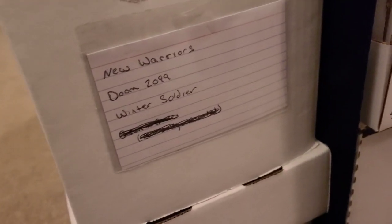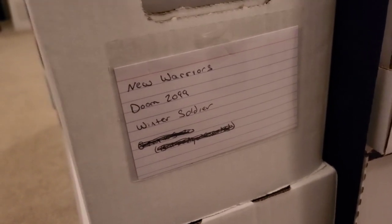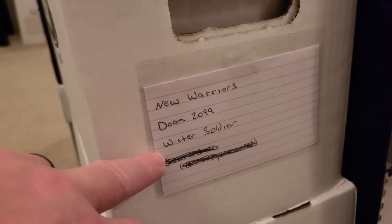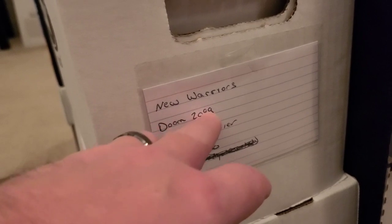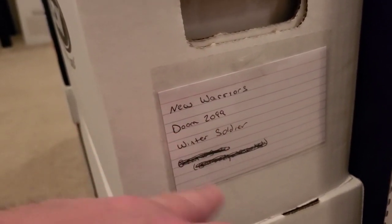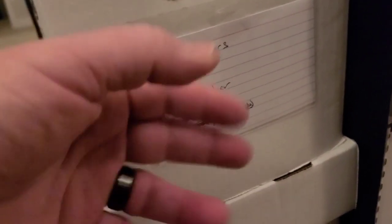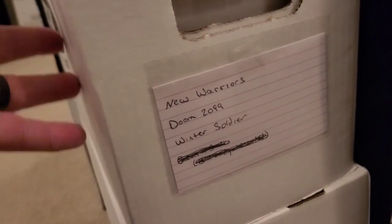So, you know how our collections are constantly changing. The boxes are shifting. So I have New Warriors, Doom 2099, and Winter Soldier in here. Now, I may get a big run of New Warriors, and I don't have any room for Doom 2099. So as you see here, I've crossed out. So I could either cross out, or I could pull this index card out and make a whole new index card telling you what's inside this box. Which I think is a fantastic idea, because you're not really ruining your box. And you can write on these little cards, you can put notes, you can put whatever you want.